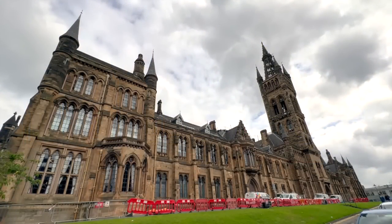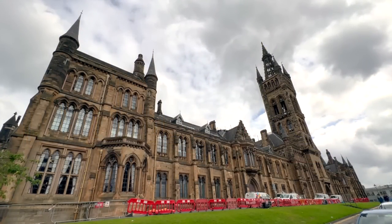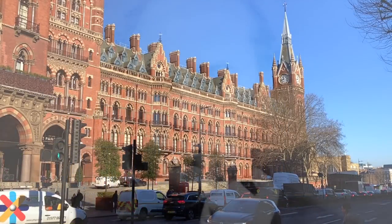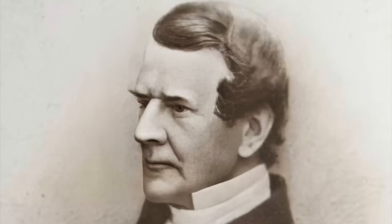The university as it now stands was designed by the renowned architect Sir George Gilbert Scott, who was also famous for designing the Grand Midland Hotel, which defines London's St Pancras station. Sadly, George died before the Glasgow University building was complete, leaving his son, John Oldrid Scott, who was particularly adept at churches and cathedrals, to take over the project.